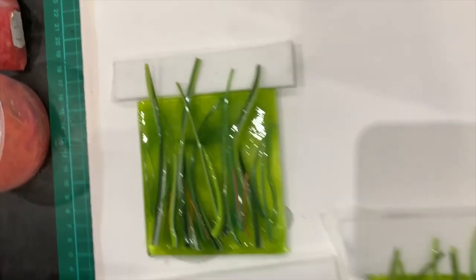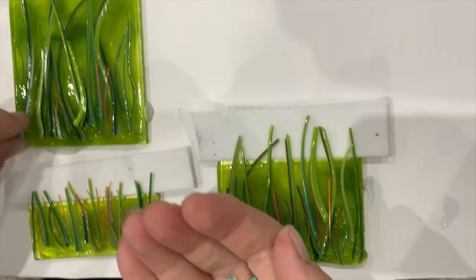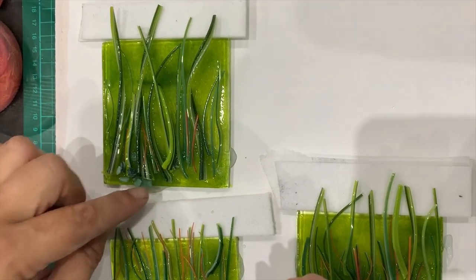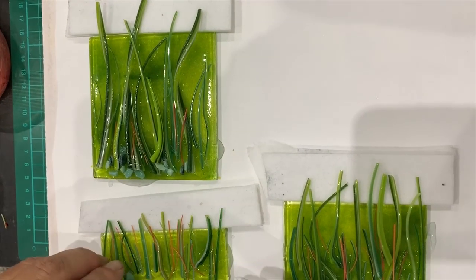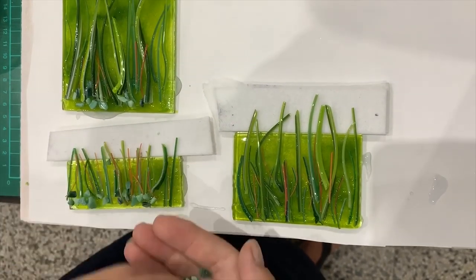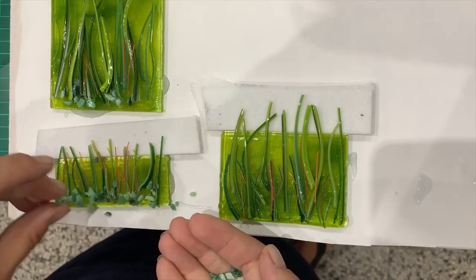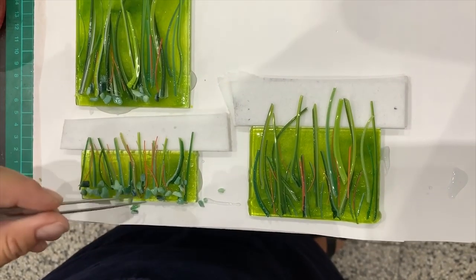So as you can see, I've put the stringers on now, and I'm now going to put on a bit of the Mint and Aventurine 2112, just at the bottom. I don't need to worry about it so much in the back layers, but in the front layer, it's going to show up more. Just get my tweezers in there to get that bit out.